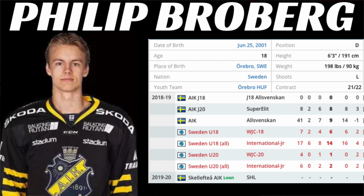So if he can continue to work on that and continue to work on his defensive game, as many of the younger defensive prospects around the NHL need to do, then he does have the potential to be a great NHL defenseman, likely projecting to be a number 2 or number 3 defenseman who will obviously have the ability to help out on the power play.